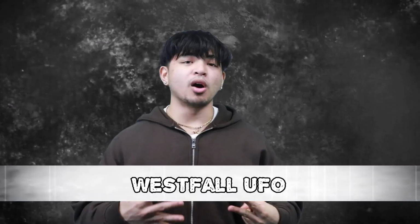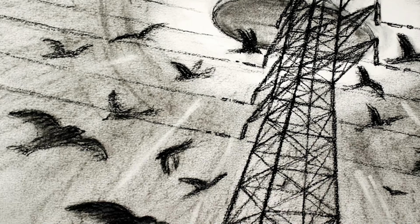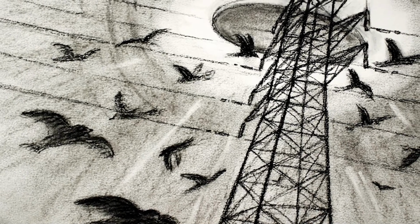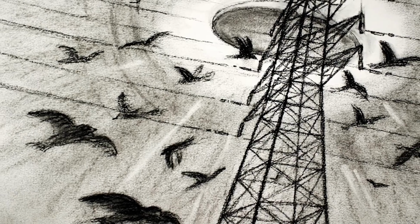At our number 7 spot, we have the Westfall UFO. The Westfall UFO sighting was a mysterious event that took place on April 6, 1966 in Melbourne, Australia. A group of students and a teacher from Westfall High School reported seeing a large gray or silvery green saucer-shaped craft descending over flying the school and then suddenly disappearing behind a stand of trees. The object reappeared 20 minutes later and rapidly climbed before departing towards the northwest.